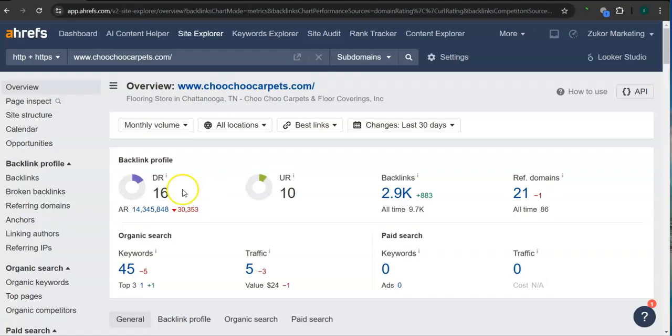And the second thing that I want to go over is the DR and UR ratings. So a DR rating is a trust rating, meaning this is how much Google trusts your website, and right now you guys have 16. And the UR rating is the strength rating, meaning this is how powerful your website is in Google, and you have 10.